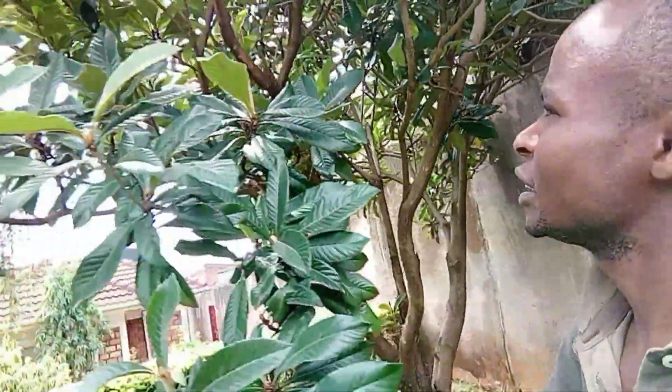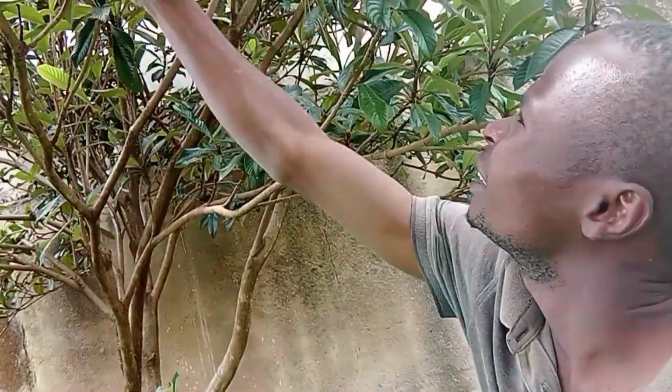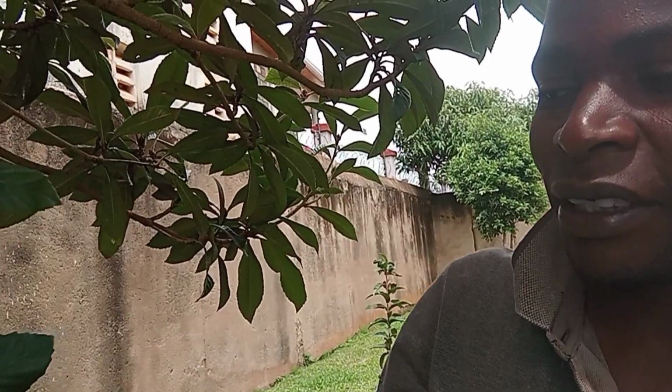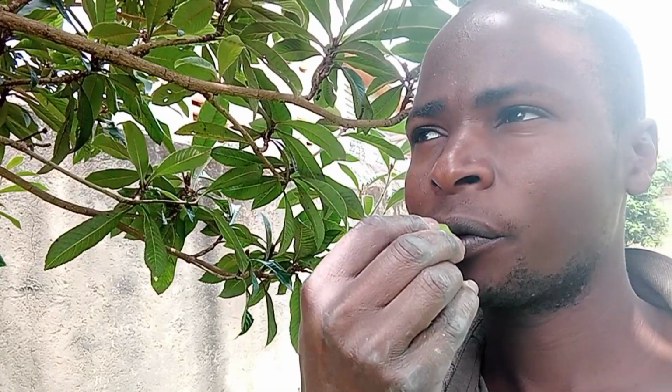This tree has fruit. That one, let me show you. Wow. That one is the fruit of this tree, so amazing. It has started to be ready for harvest and to eat, so amazing and so yum. Me harvesting. Guys, so beautiful and yum, because it's good and cool.